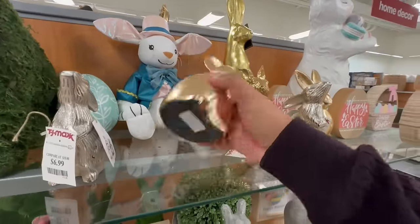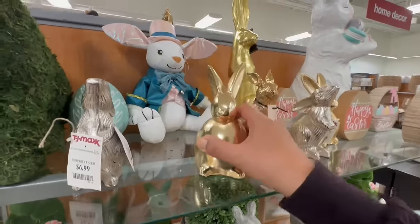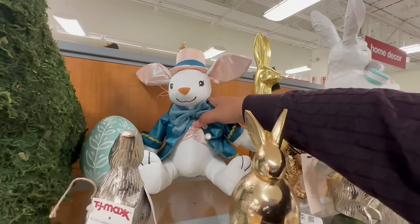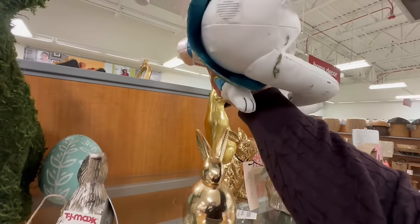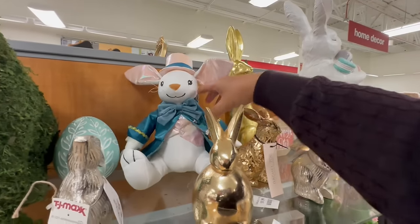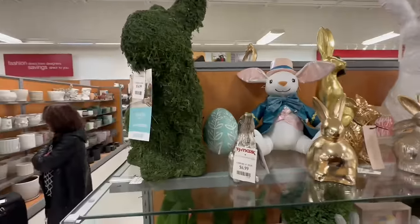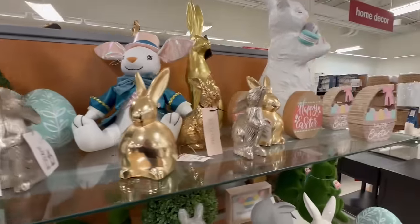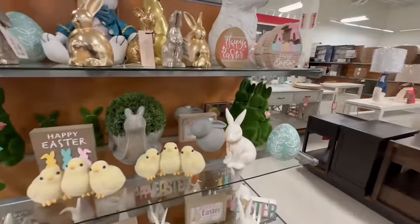Oh, and look, they have more bunnies here. I like this one. He's cute. How much is he? Let's see. He is a little dirty. He's $14.99. He's not dirty. He's just next to the floral bunny.